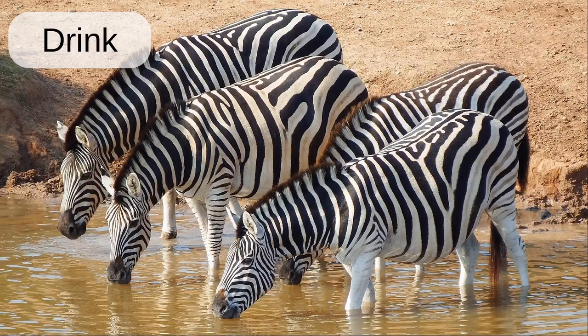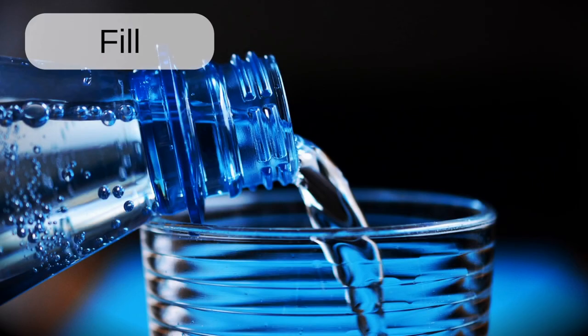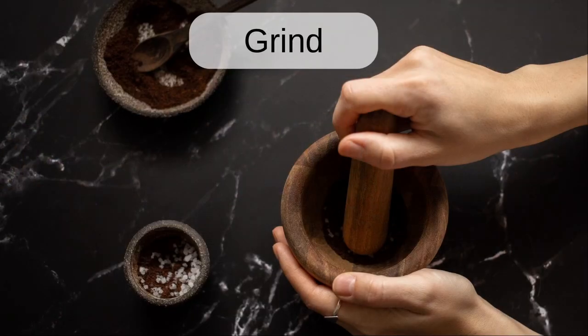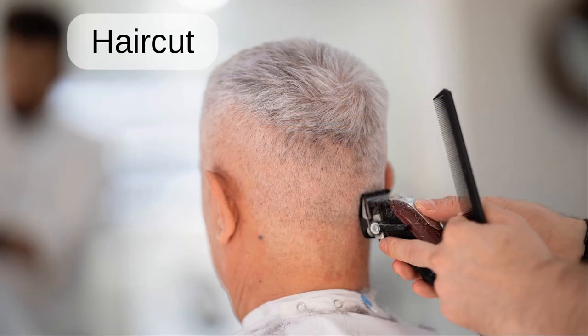The zebras drink from the river. People eat at a restaurant. Please fill the glass with water from the bottle. Grab the coffee from the shelf. Let's grind the spices. Soldiers stand guard at the doorway. The man is getting a haircut.